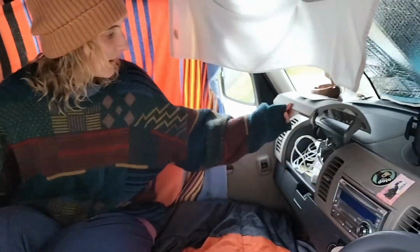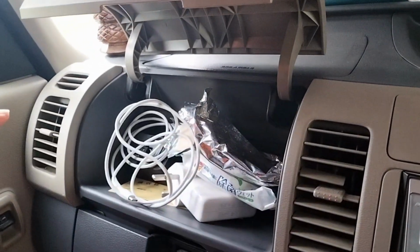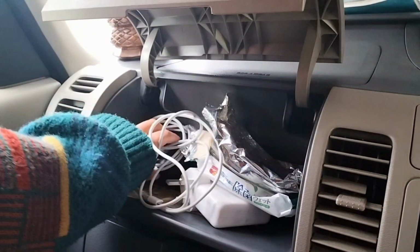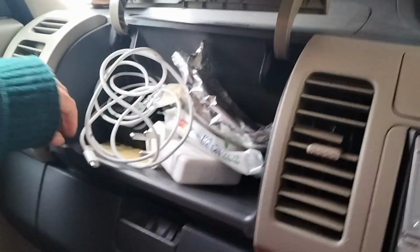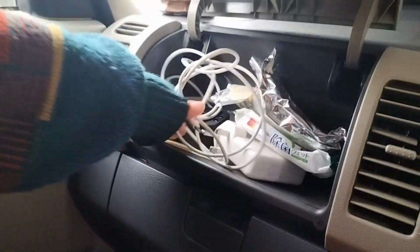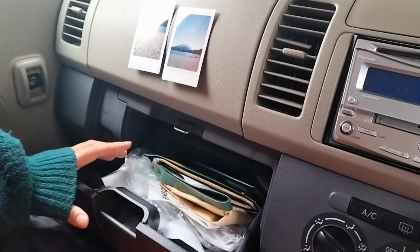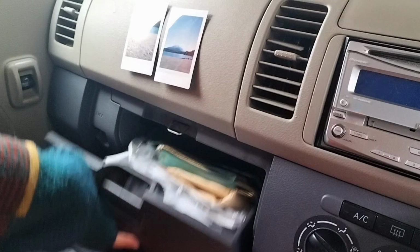In here I have things that are pretty accessible. English breakfast tea and the charger for my laptop and a what's this called again? I can't see what it is. Sorry. An adapter? An adapter, yeah, there we go. I've got all random important stuff there, and my wallet, so information about the car is in there as well.